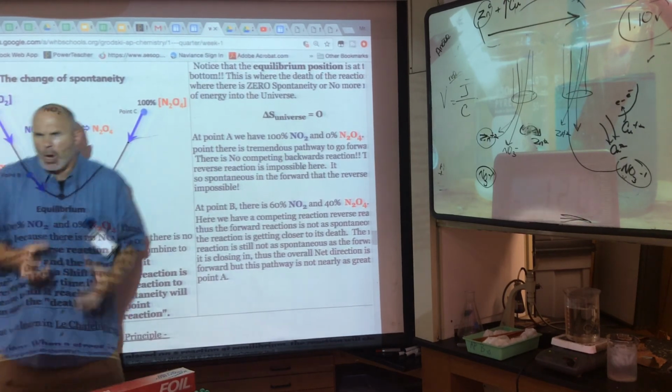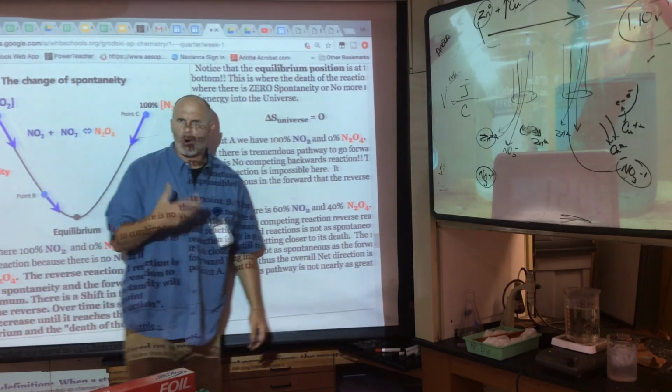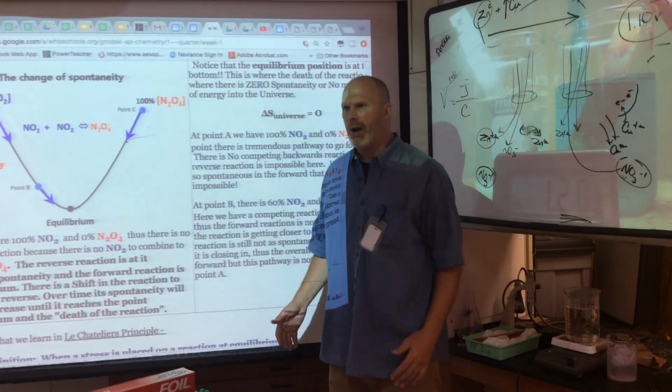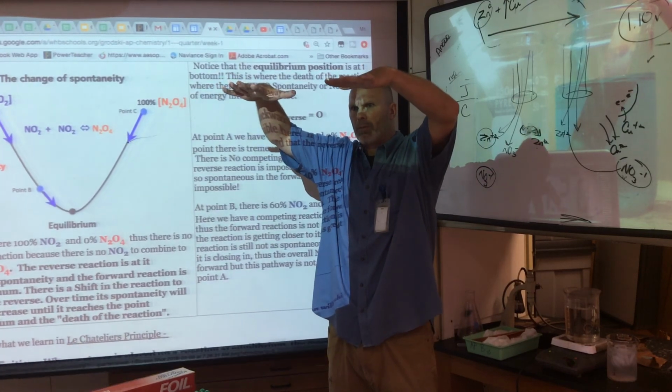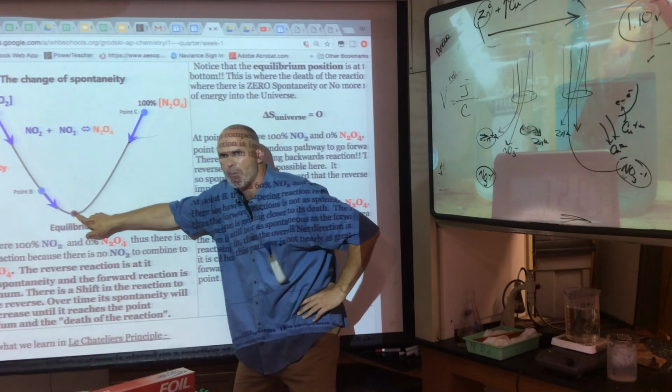Why? Energy is going from small points, stars, and dispersing out. What happens when all that energy eventually disperses out? We're all at the same temperature. And when we're all at the same temperature, there can't be any more chemical reactions.